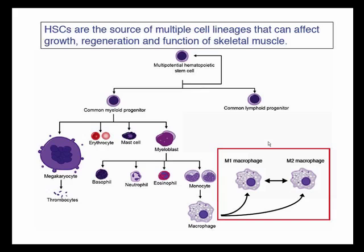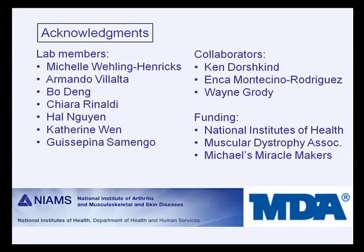So I'd like to mention the people that did the work that I've shown here for you, in particular Michelle Whaling-Henricks, Armando Villada. Michelle's a former graduate student, Armando's a former graduate student, Bo Dang's a former graduate student. I'm looking for graduate students. All three of them contributed major parts of the work I just showed you. Thanks.